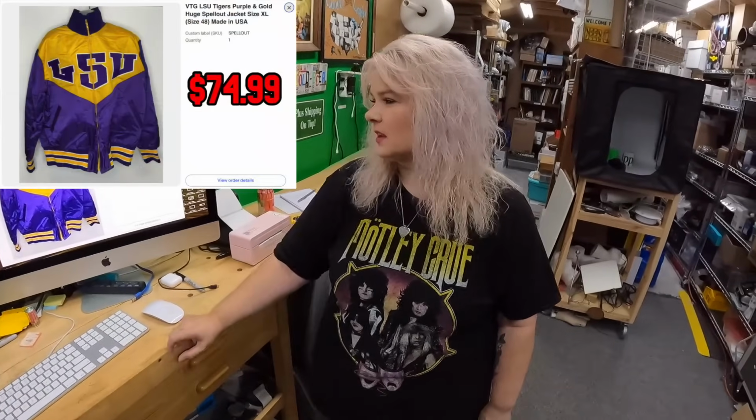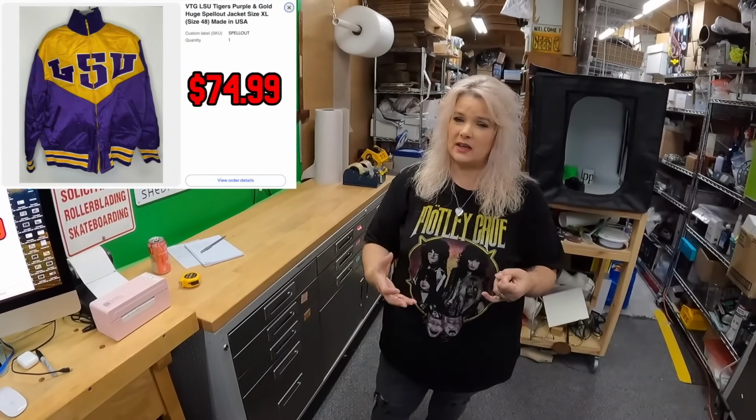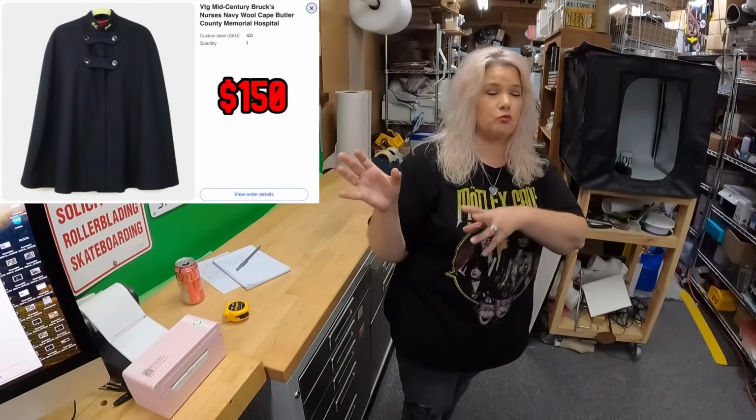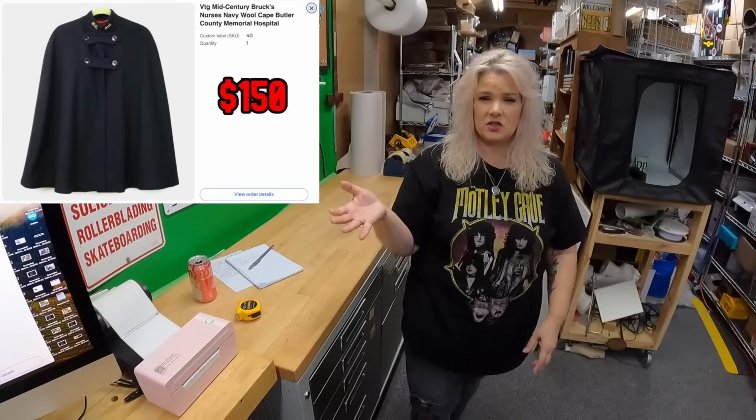Really fast. Yep. We like to look for sports jackets, especially the vintage ones, like I said, that are clean and just different looking. Like this LSU jacket with the big spell out on it. Yep, big spell out. People love the vintage college jackets. And then this is a very unique find. This is really niche. We may never find one of these again in our career. It's just so cool that we had to show it. It's a vintage, going on maybe antique, wool nurse's cape. Really cool item. Got 150.